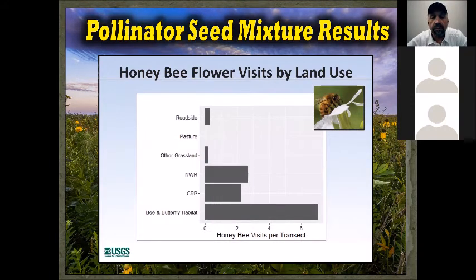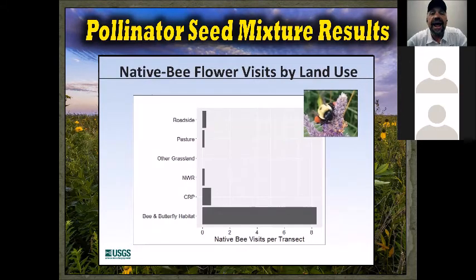3 times the value. But what I'm perhaps most excited about is it had 8 times the number of native bee flower visits and 8 times the value of anything else that was out there. This is a study that just looked at bees. We have other studies that are coming out that are looking at all kinds of other things: butterflies, native bees, honeybees, and all kinds of things. This study just looked at honeybees and native bees, but it produced some really great results that we're excited about.